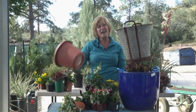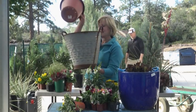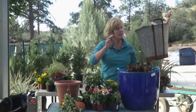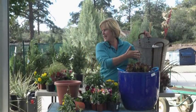Well, I could find a plastic pot to stick in there and give me that protection. I could line it with sphagnum moss, so that I'm lining the edge of it with that moss so you're seeing that.